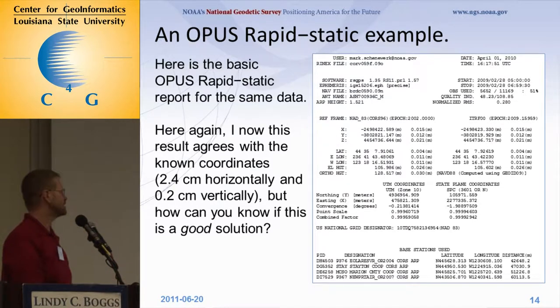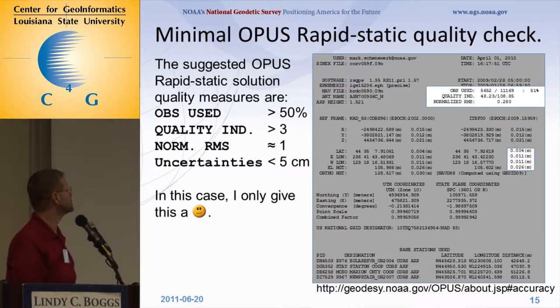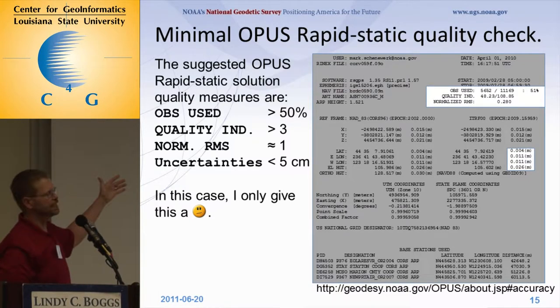But again, the real question is, how do I know that this is a good solution? Assuming that I don't know if this is the right answer or not, how do I know if this is a good answer? Again, at that same location, you can find guidelines, and it tells you ways that you can try to judge if this is a good solution or not. They're very similar, but not identical, because we use two slightly different processing engines. But again, you should use at least 50% of the observations. I barely squeaked past that with 51% of the observations.